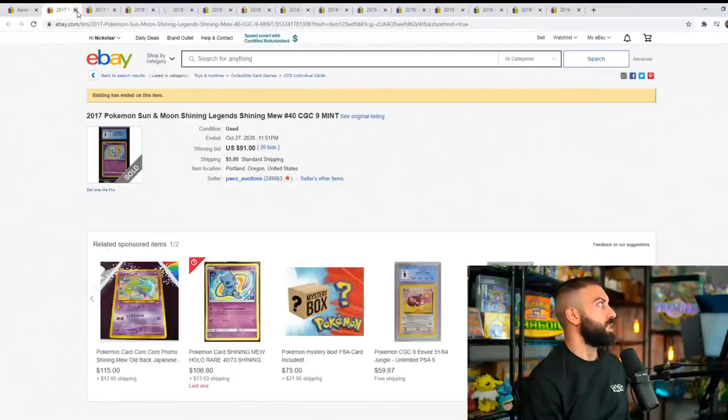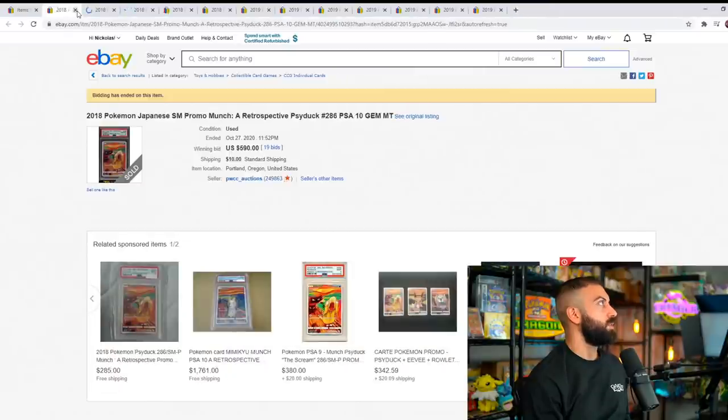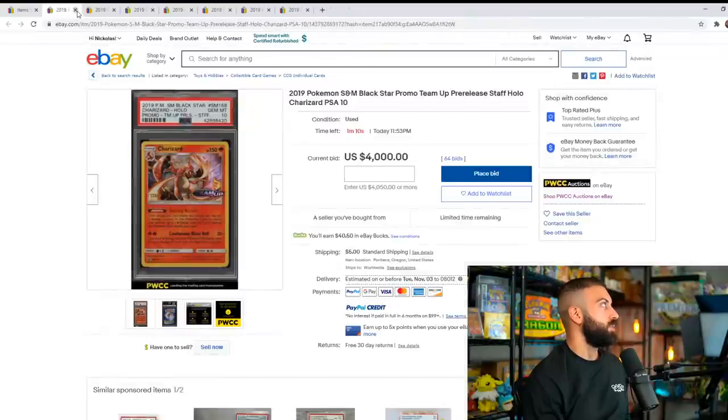Shining Genesect went for about $150. Mew 90. $750 for the Secret Rare Mewtwo from Shining Legends. About $600 for the Psyduck Scream promo. Another $600 one. About $400 for the Eevee. $200 for the Rowlet. $250 for the Rowlet. Charizard Staff promo going for, it's at 4,000 right now.